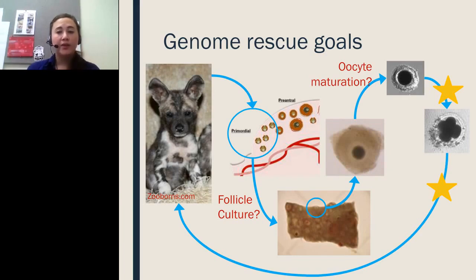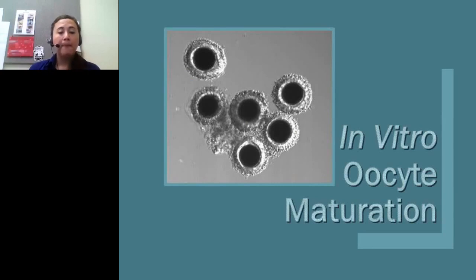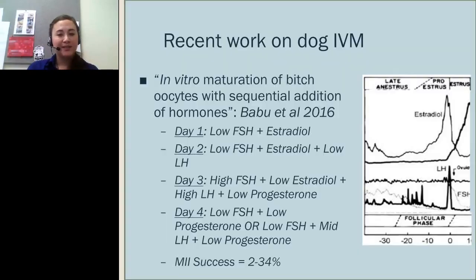So starting with the in vitro oocyte maturation, I'm actually presenting a lot of work from some various labs that have been working on this problem for the past couple of years while we've been waiting for IVF to get up and running. And some of it is really cool. My advisor, Dr. Nucharin Songsasen, had done a lot of work on this in the past, and we're starting it up again. But I wanted to present some of the really cool work that some of these other labs are doing.